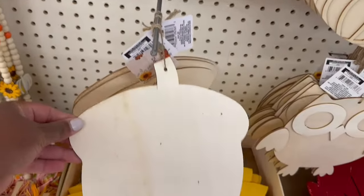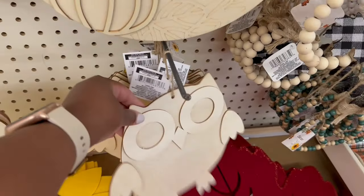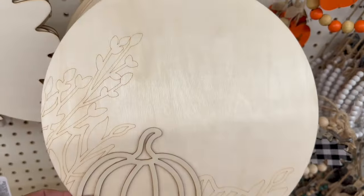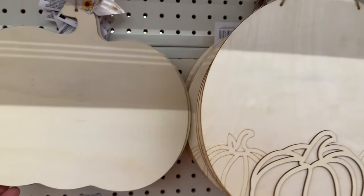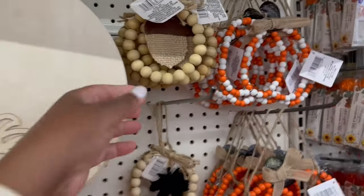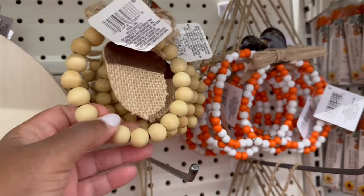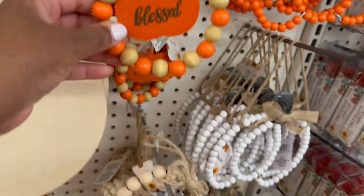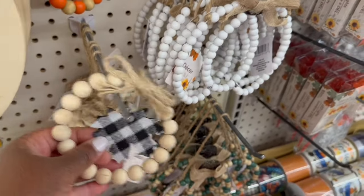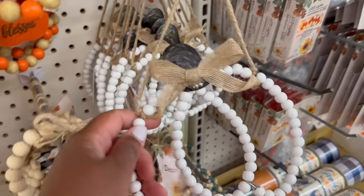Then you got these here. Some awesome little crafts with these, make little signs with these. This would be wonderful. Oh, look at these, y'all. Oh, these are cute. Can use these to decorate. But like I said, if you're not that crafty, you don't have to be. Just come in here, a few dollars.